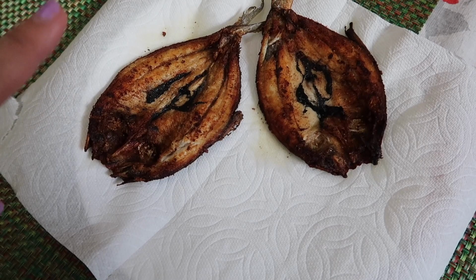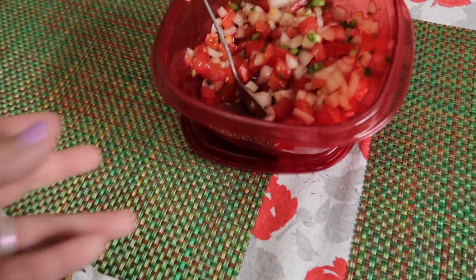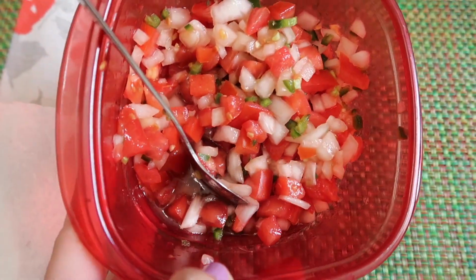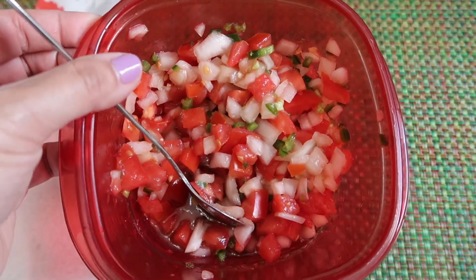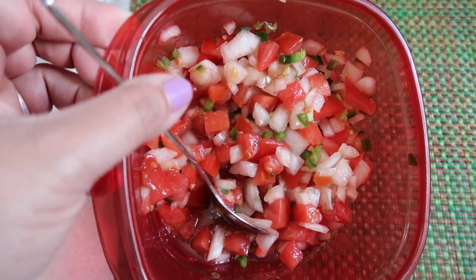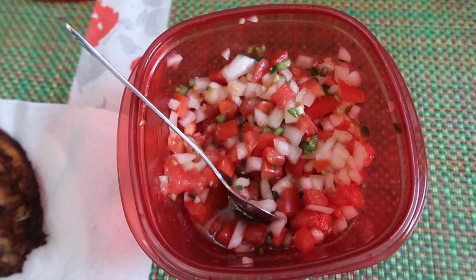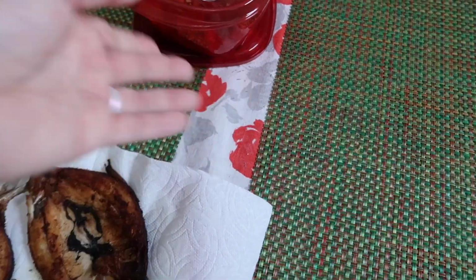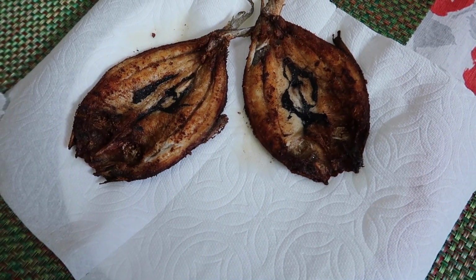I'm gonna have both of these and then I'm frying two more for Ariel. And then I also made this dipping sauce. Well, it's not a sauce, but I made this to go on the side. It's basically like pico de gallo, but a Filipino version. So it has fish sauce in it. It's fish sauce, lemon juice, tomatoes, onion, and jalapeno. So I'll eat that with the fish. And then Ariel will have it with rice. So that's dinner for Tuesday night.